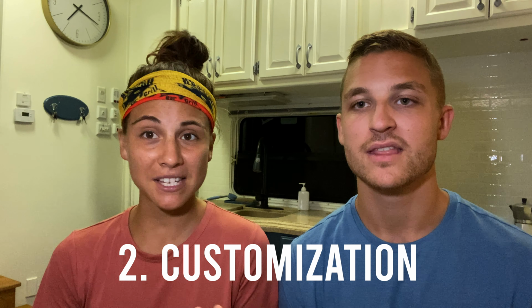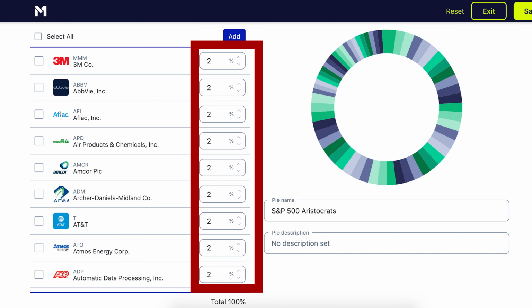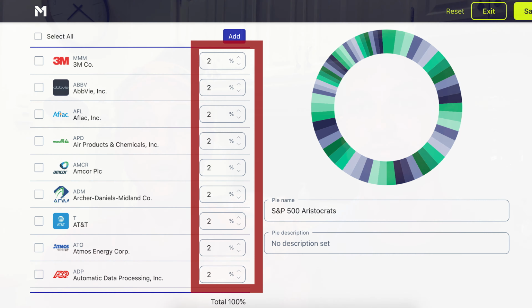Then we want to talk about the customization and how granular it can get. I'm going to be saying the word pie so many times you could turn this into a drinking game. With our pie, you saw that we kept it simple: every single share or stock that we have is at 2%. But it doesn't have to be. You could be some psycho and have 666% on everything, but that's fine. The point is that you can have percentages all around and have it customized to your liking. And since it's automated, you really don't have to worry about it.